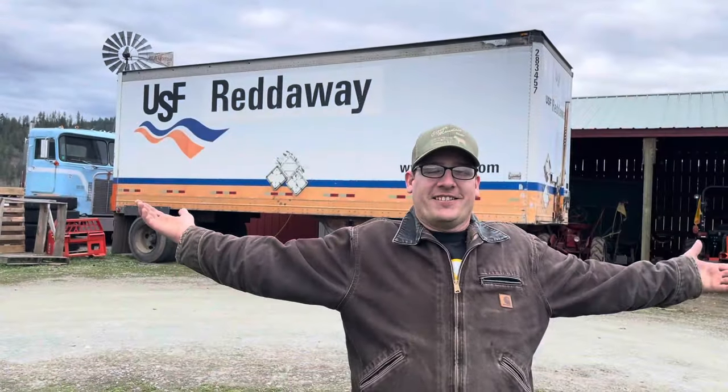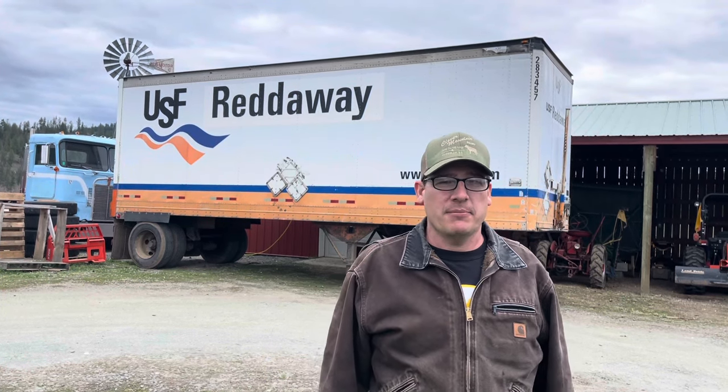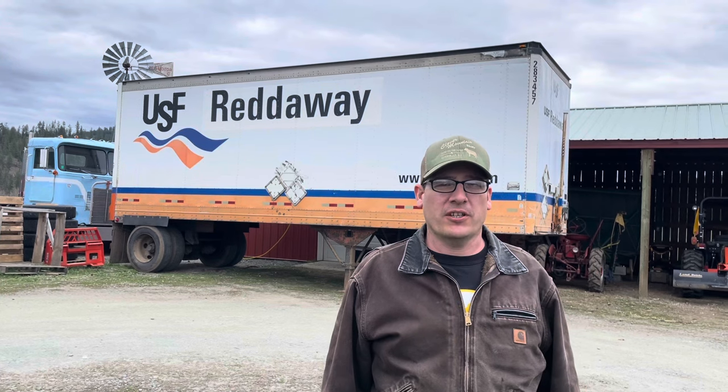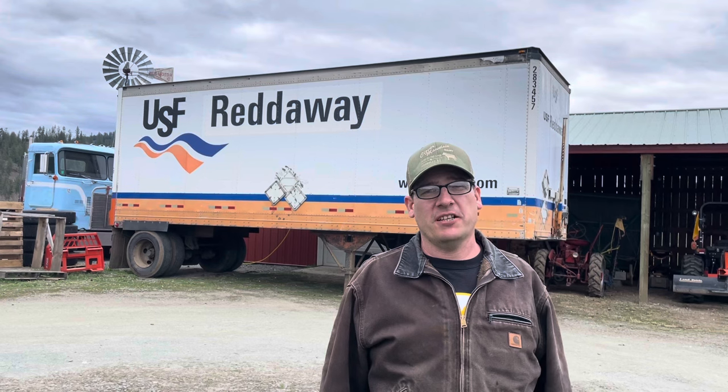Well, here it is. It's back at the farm. We've got to do some work to it, mostly just making it look pretty before we use it as a storage trailer for the creamery. But it's good to have it on the farm. Looking forward to getting it prettied up a bit. Mechanically, it looks like it's in great shape. So it's actually one of the newest pieces of trucking equipment we have. But yeah, looking forward to fixing it up and putting it to work.